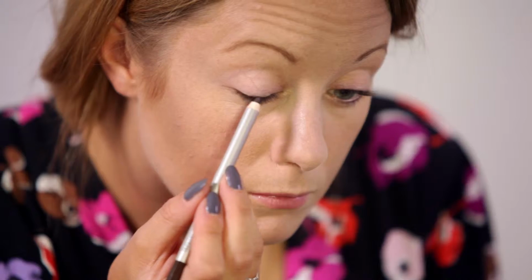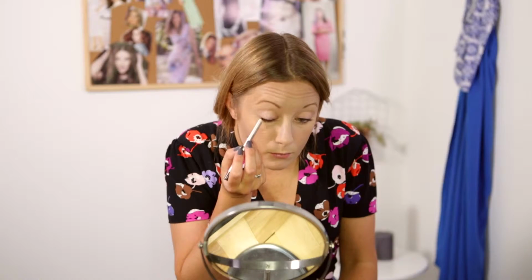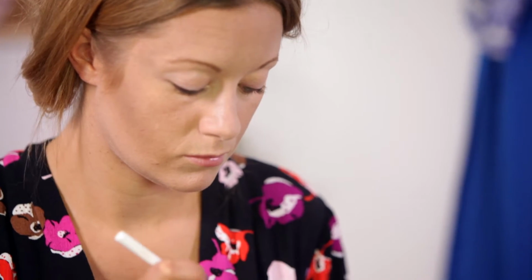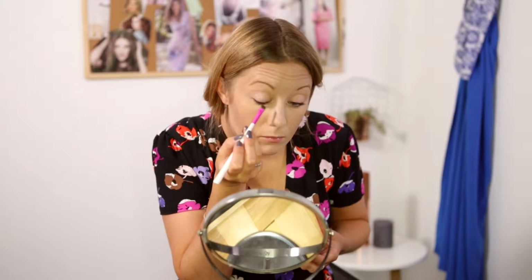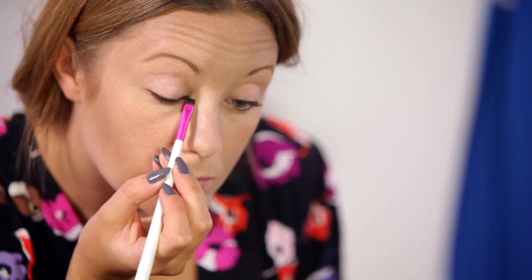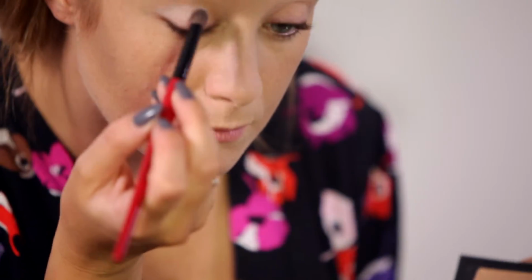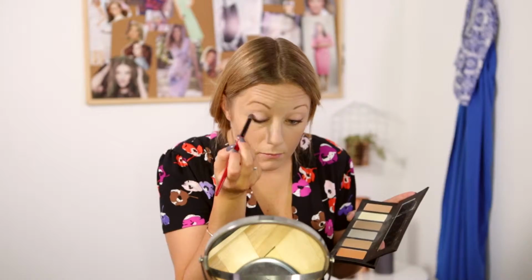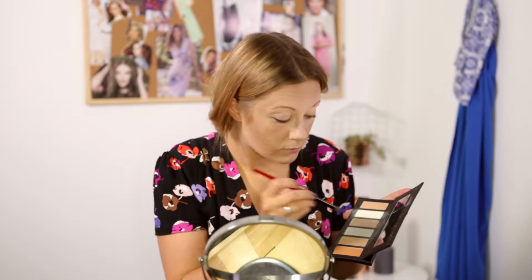Now I move on to my eyes. As it's a daytime event, you don't want to go too heavy on the eyes. I start with a tiny amount of black eyeliner in the upper outer corner of my eyes. Now I take a dark brown eyeshadow and using an angled brush start to line my upper lids. Then I swap brushes, opting for a soft pointed eyeshadow brush. I use the grey from the Illamasqua sculpting palette and shade the outer corners of my eyes and socket line.